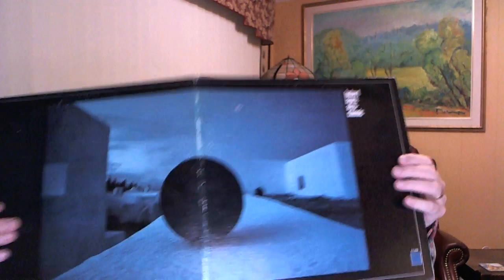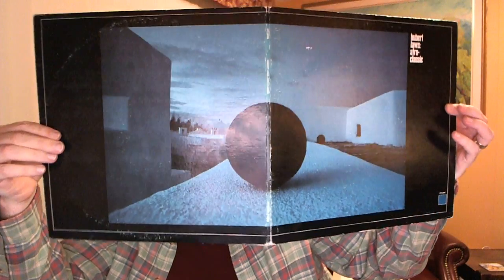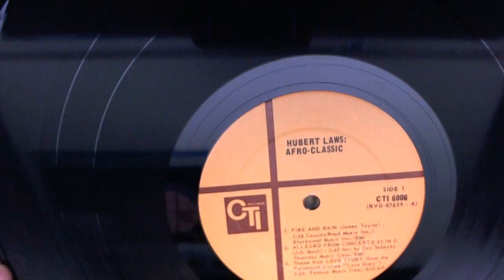And then the last record is Hubert Law's Afro-Classic. And this is on CTI. And there's the cover. That's a fantastic bit of artwork on the cover. Here's the inside of the gatefold. Standard CTI label, Van Gelder in the deadwax. As it should be, he mastered most everything on CTI until near the end. There's the label. Let's see if we can pull Van Gelder out today. There it is. Put 1 o'clock.